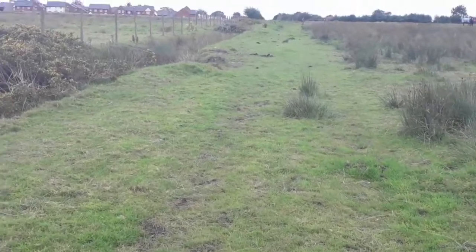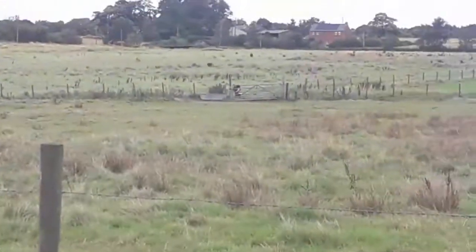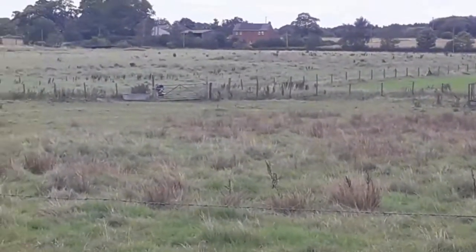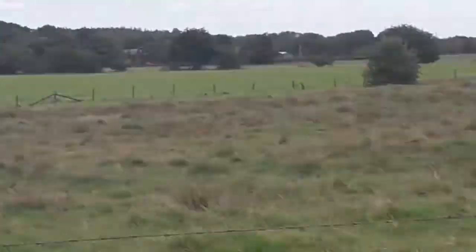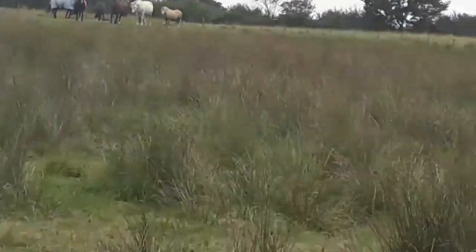They won't come to me. I've got a proper trek. Poor Lucas, you can just about see him. I've had to leave him the other side of the gate, so I'm currently in the other field. Luckily, as you can see, it is a fair way away from any road, so I know someone's not going to come and rob my kid. I would hear them before I saw them. But yeah, my ponies won't come.